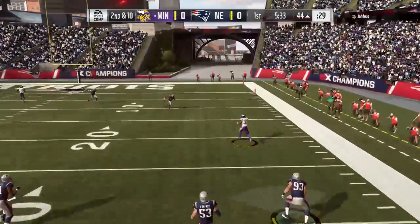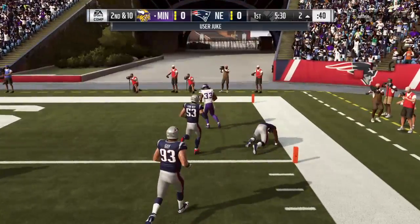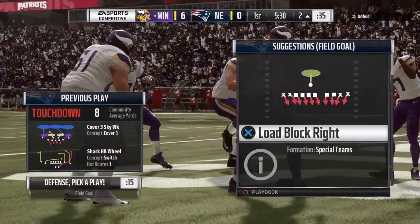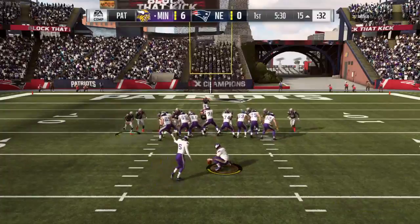Flush to his right. And complete, right side to Cook. Touchdown, Vikings! A big play there, 44 yards. And the Vikings have taken a first-quarter lead.